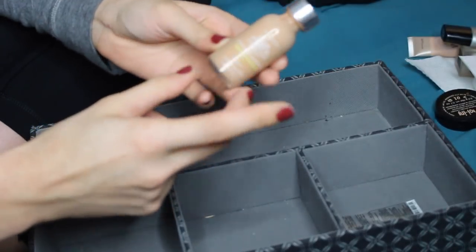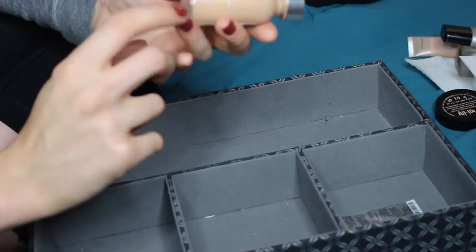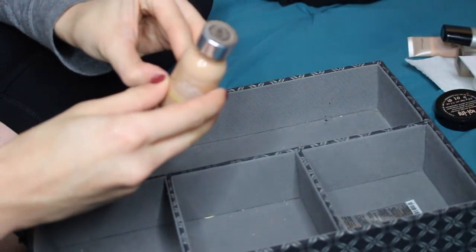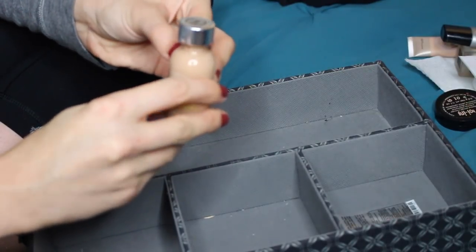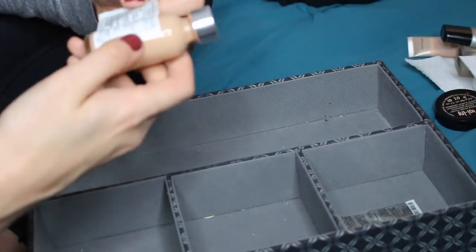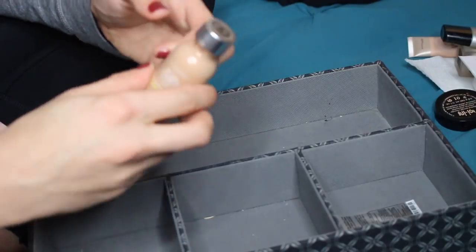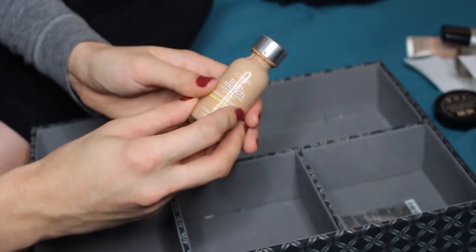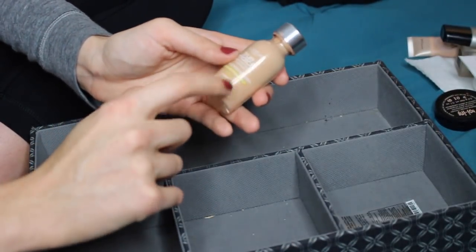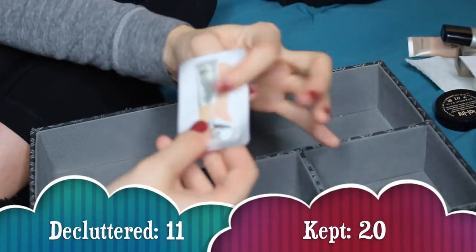Crap. Okay. This I am going to get rid of. This is the L'Oreal True Match in Nude Beige. When does this expire? It always says lift for drug facts, and then I lift and nothing happens. Oh, there we go. Oh, it doesn't say anything about expiration. Cool. Anyway, I know that this is over a year old and I don't support L'Oreal anymore, and this was never my shade. So, gonna go ahead and toss that one.